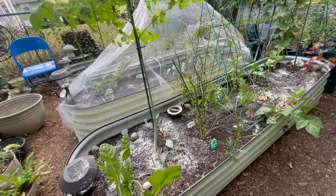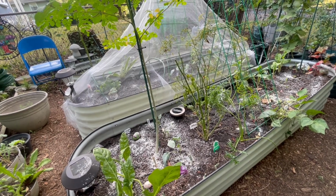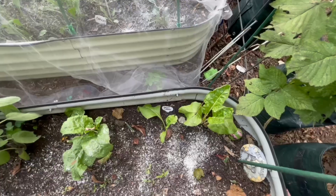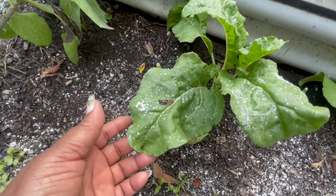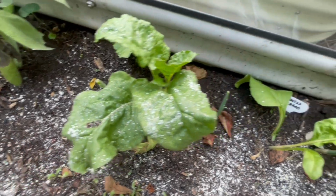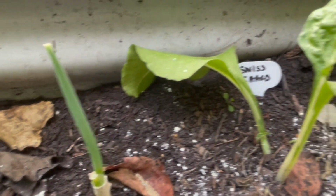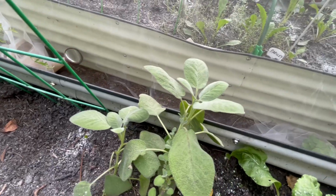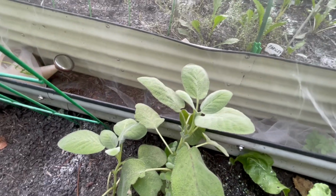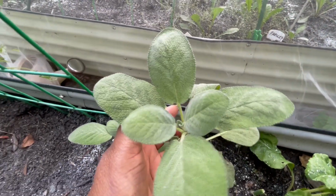More diatomaceous earth here in the raised beds. I'm just so sick of those pests. They won't let you have anything. Swiss chard, and there's a bug bite. And this beautiful sage will continue to be great even in the fall garden.